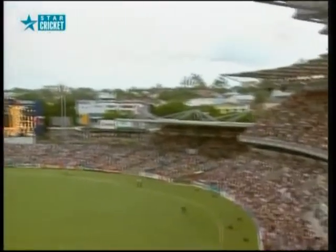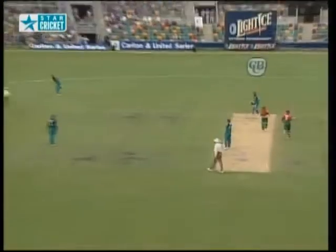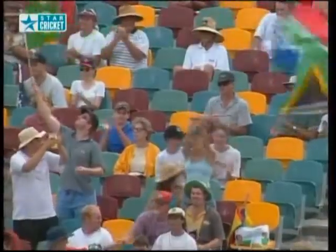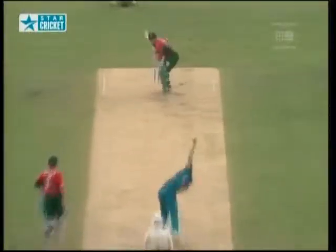Oh, that's it. That's high in the air. It's either going to be caught or it's going to go just over the top, is it? Yes, you won't catch those. Nudges it into the gap, and that's 100. That's very well played, Gary Kirsten. That's his eighth century. His first against New Zealand. That is beauty.